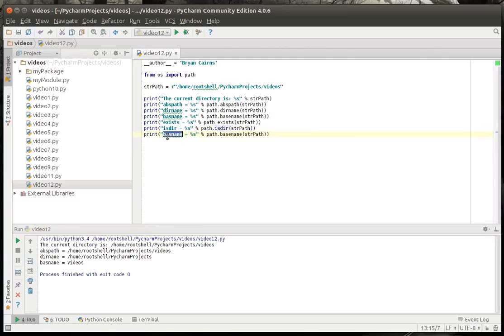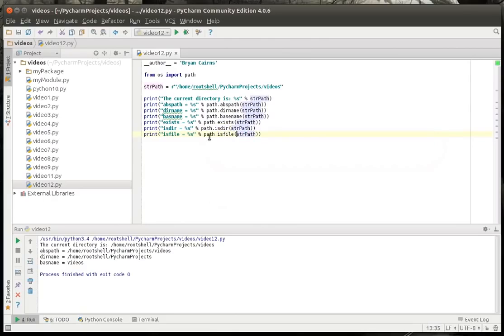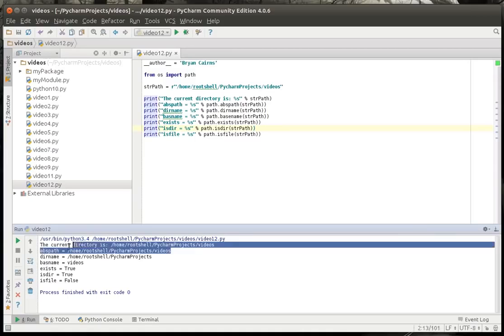And let's say isfile. And what these commands are going to do here, they're pretty self-explanatory, but I'll go over them real quick. You got your absolute path. Let's actually run this. Okay, you got your absolute path, which as you can see is that.